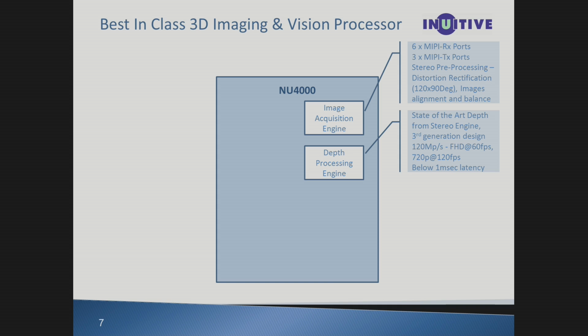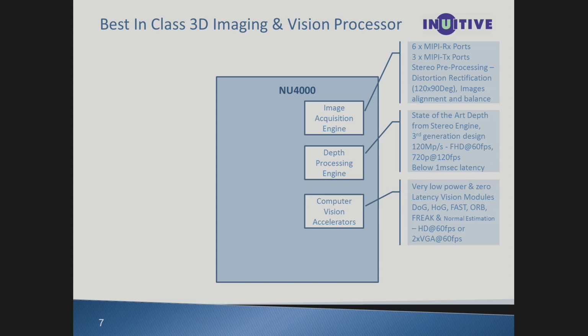If you look at very advanced gaming use cases, there are requirements for a very dense depth map with a very high frame rate and very low latency. And this is what we are implementing with this hardware block.